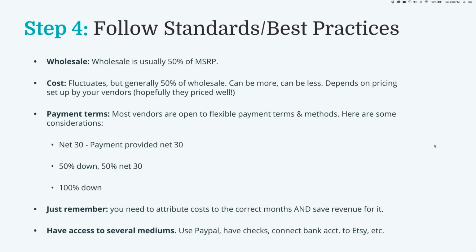Also, I like to just say here, have access to several payment mediums. If you're just starting off, make sure you have a PayPal account, get checks together, and make sure you've connected a bank account to your PayPal and your other accounts, so you don't have to wait. If you have to pay someone through PayPal and they need to buy product or materials now, and you just set up a PayPal that day, it might take 3 or 4 days for that bank account to get cleared. So make sure you've done all that ahead of time. That's just generally a best practice that I suggest.